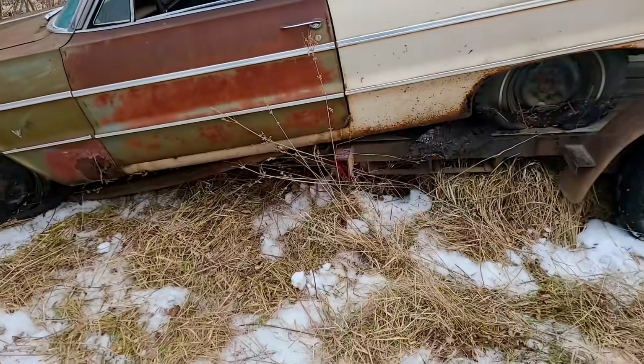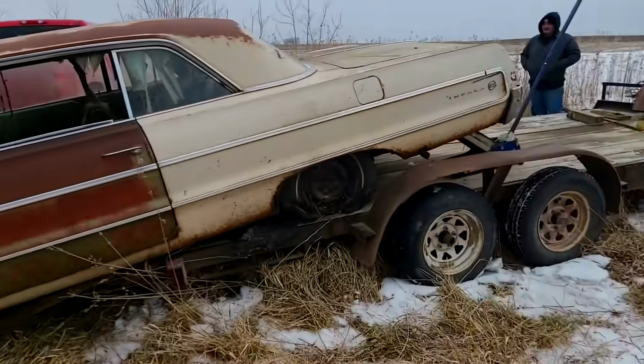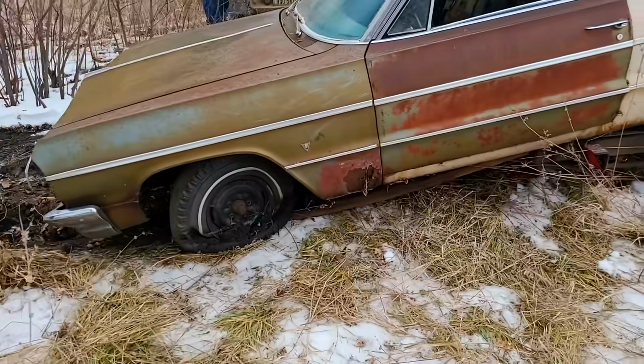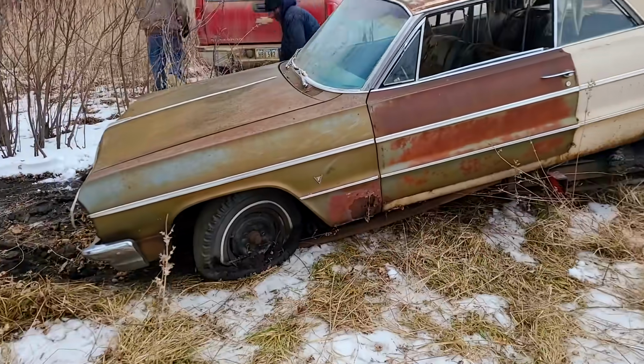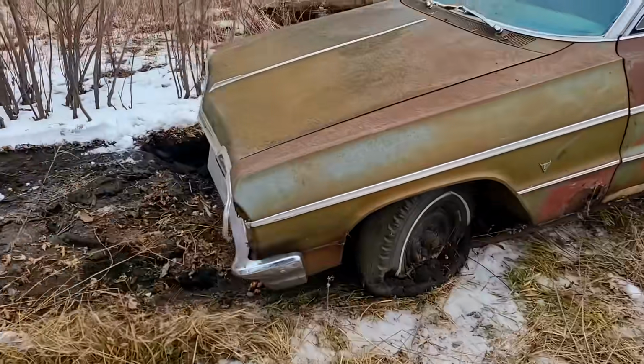All right, so with it being 8 degrees out, the truck will spin when we try to reposition the trailer. Gonna hook the owner's Duramax to it and yank it to the north, get it more straight, and it should come right on the trailer. In theory, that's what it should do.